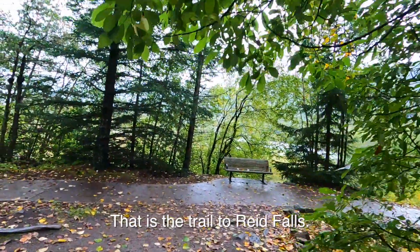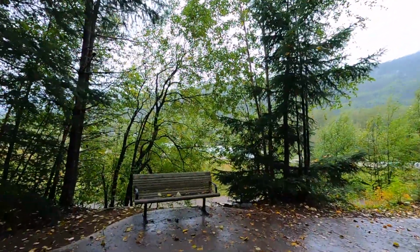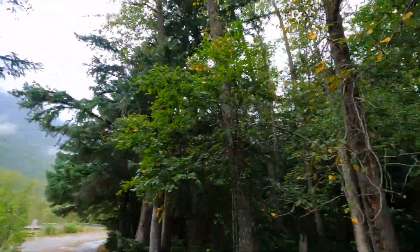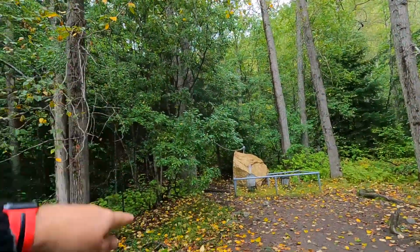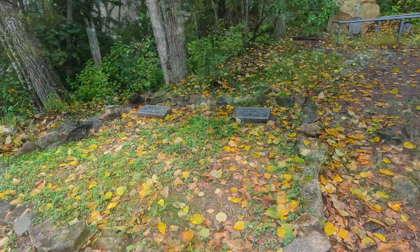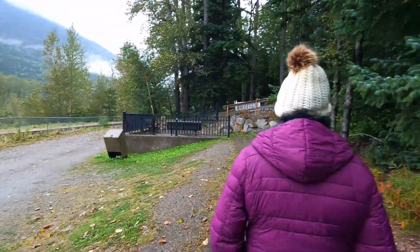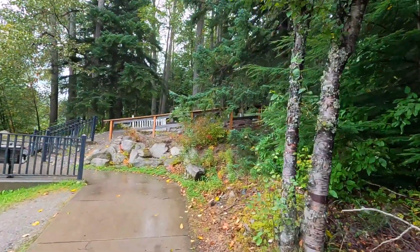So, this morning we walked up to Lower Dewey Lake and we were going to cut across the mountain pass there, or the mountains, and come down by Reed Falls, but we didn't. And it's actually a cement sidewalk, so they've really taken care of this place. Oh wow.